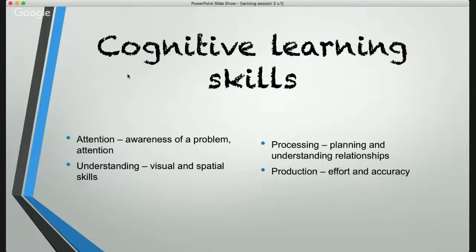These cognitive skills go in order. A child has to be able to attend, and then once they've attended, they have to be able to understand. And to be able to understand something, they need, and this is a mistake on my part, it should say verbal and spatial skills. They need to be able to understand the words that they are hearing and the words that they use. And they need to be able to understand the space around them. Visual and spatial skills are in fact almost the same thing. So understanding is verbal and visual skills. My mistake there.